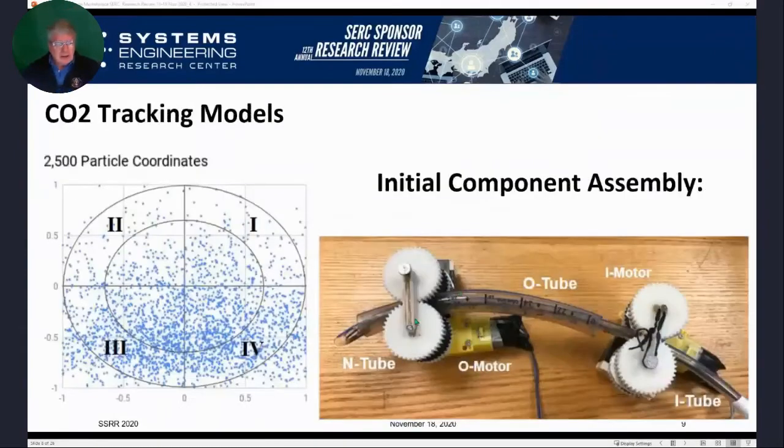Originally, they were looking at tracking models, and you see on the left, there's a diagram of CO2 sensing, and there's an algorithm that maps this into quadrature and tries to drive these motors that you see on this tube on the right in various directions to move the snake around.